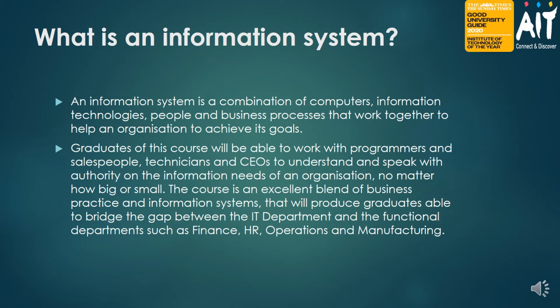So that's in the large businesses, but equally in the small business, it's a case of being able to translate business to technical and technical to business talk and be able to ensure the business achieves its requirements if they're going to bring in a new technical system or if they need their current system to be changed slightly.